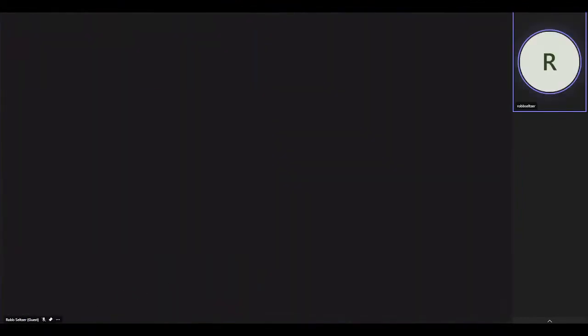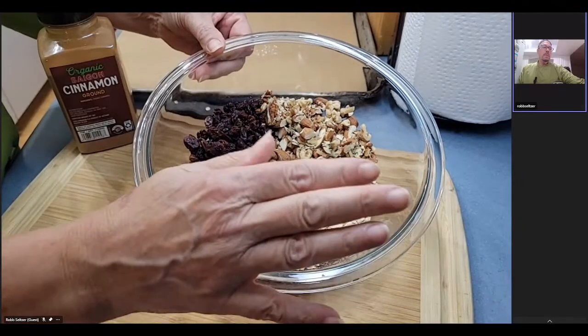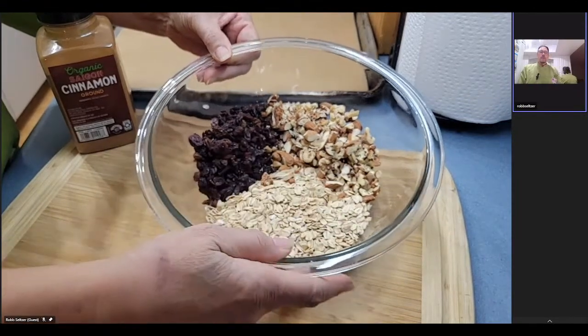Okay, so if you look in the bowl, here's my oatmeal. It's regular oats. It's not steel cut oats. It's not quick cooking oats. Make sure it's old fashioned oats.